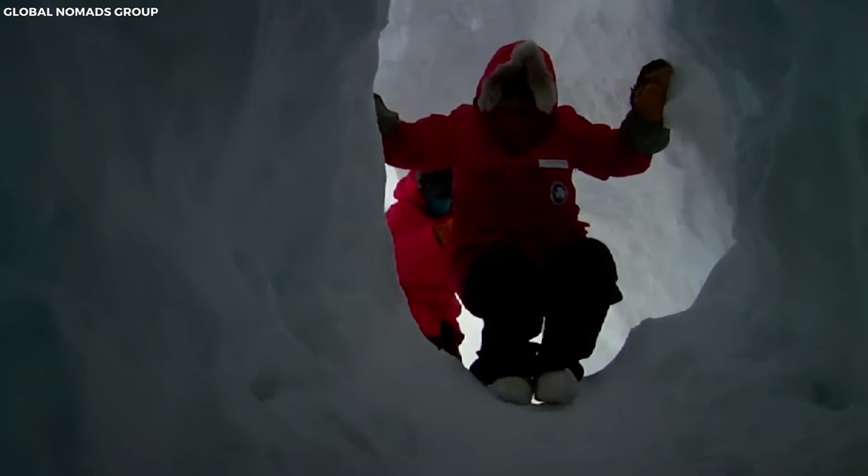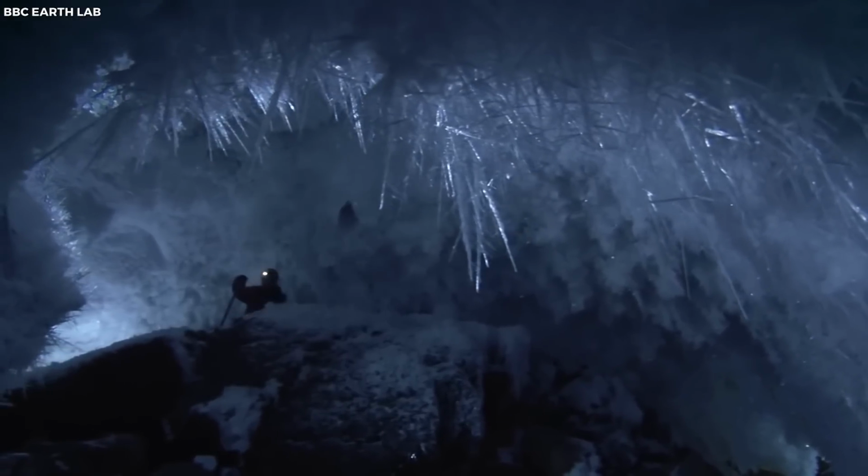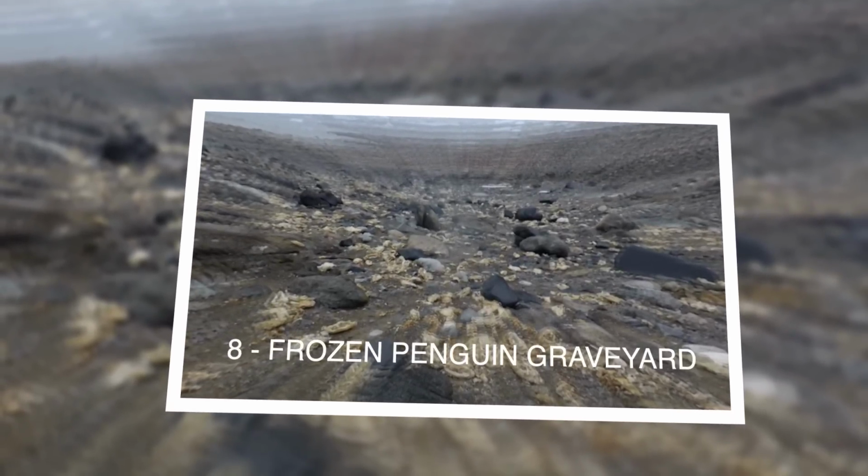What kinds of exotic cave-adapted creatures do you think could have evolved in this extreme habitat? Number 8. Frozen Penguin Graveyard.